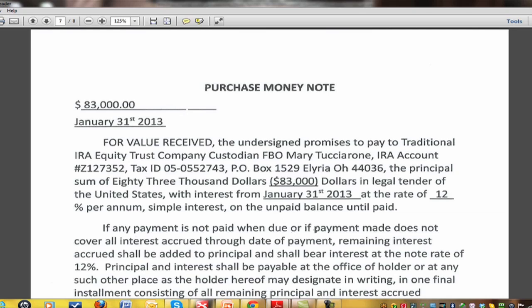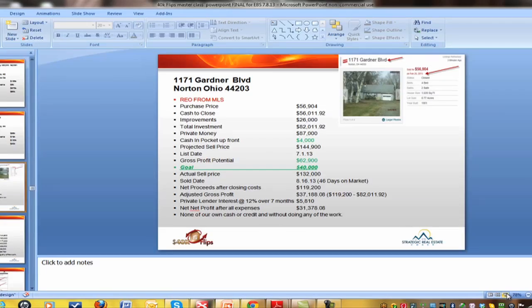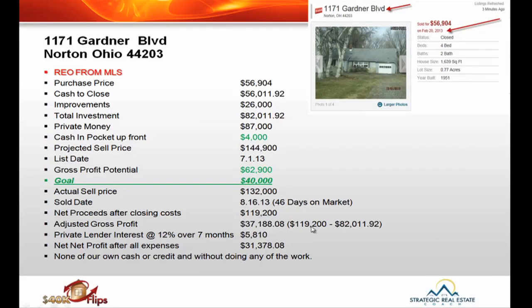Okay, so again, if you go back to the numbers here, if you take our net proceeds, which is $119,200, minus what we're into the property for, which is $82,000. Okay, we ended up getting $87,000. So we were able to put that extra $4 to $5 grand in our pocket up front. So our net profit is $31,378.08, and we've already received $4,000 to $5,000 of it. Okay, we've already got it in our pocket, which is nice because we get some money up front.